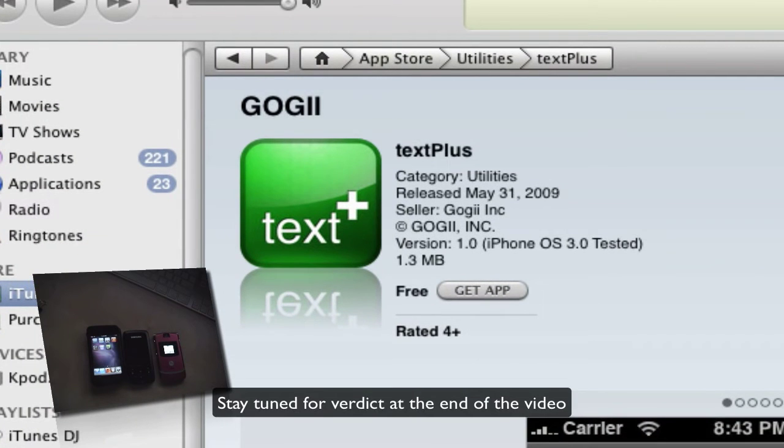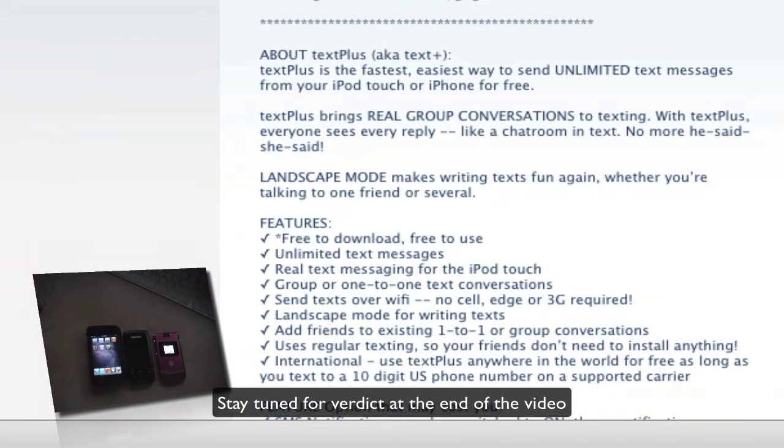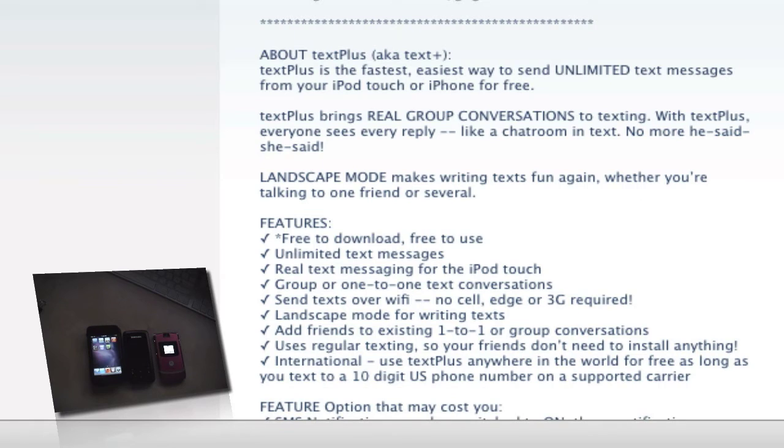This time it is Text Plus. It is by Goji. It is a free and unlimited text messaging app. It allows you to send free messages to cell phones over Wi-Fi, Edge, or 3G, which means iPod Touch users can definitely use it without any hitch. But let's see if this app is really good.